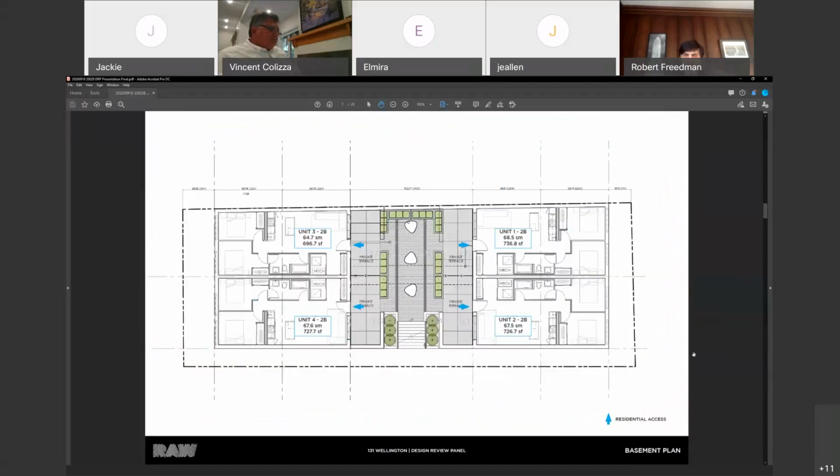Through the chair to you. I'm not 100% sure. I know that Urban Design did have concerns about the light access to the basement units, but I don't know for sure about that. I would have to double check. I'm sorry, I can add it. It's not something regulated through the zoning, no. Okay, yeah, sometimes concerns about flooding.